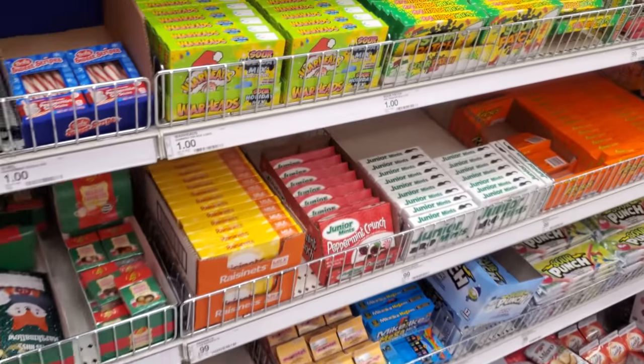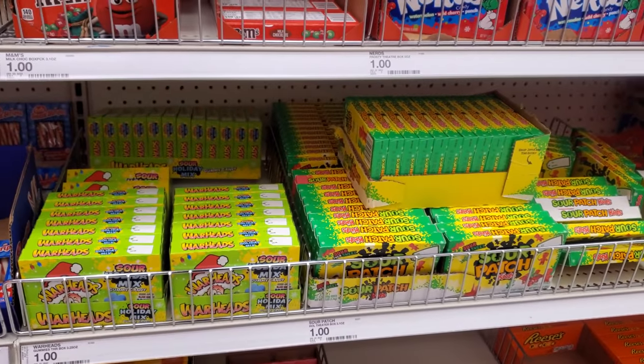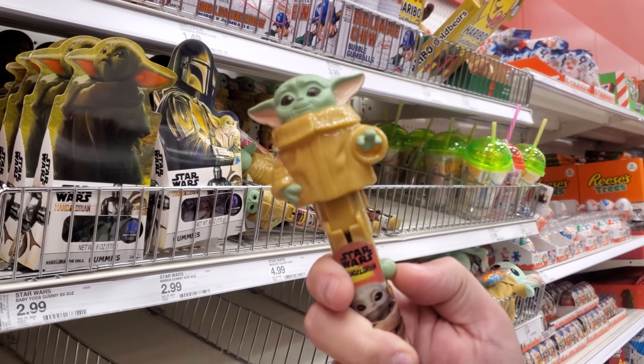I'm trying to think of something really different for stockings. Not so much candy. What does that do? It's kind of funny.